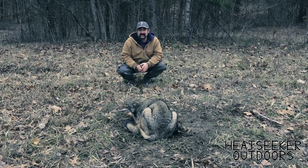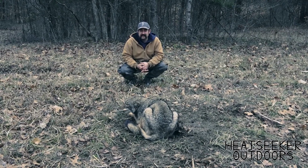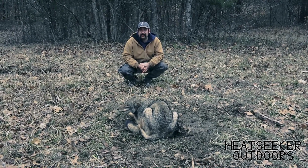We do have a cat stuck underneath the truck and it's still with us. So we're gonna try to get him taken care of after that. We've got a lot of work to do.